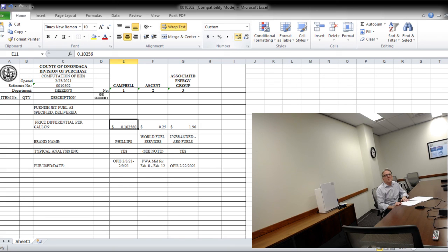Click the little box that says custom and hit the little arrow. Okay, you got it? Yeah, beautiful. 1, 2, 3, 4, 5. They all have 5 decimal points. They were good. Now that that's cleaned up and we're good to go, that concludes our bidding for 001050.